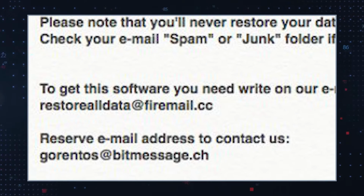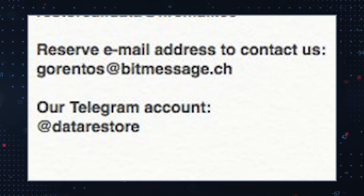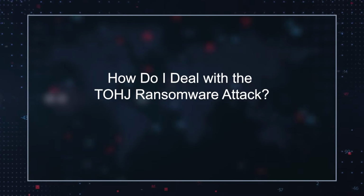restorealldata@firemail.cc, gorentos@bitmessage.ch, or their Telegram account @datarestore. If contacted, TOHJ Ransomware's operators also offer to decrypt one file for free to display they can unlock all the affected files. How do I deal with the TOHJ ransomware attack?